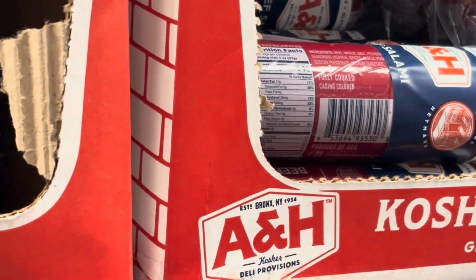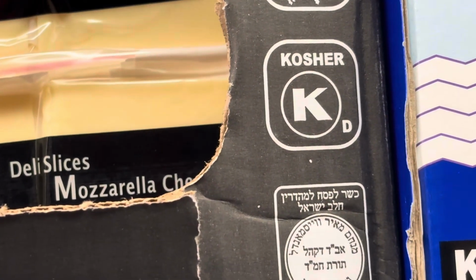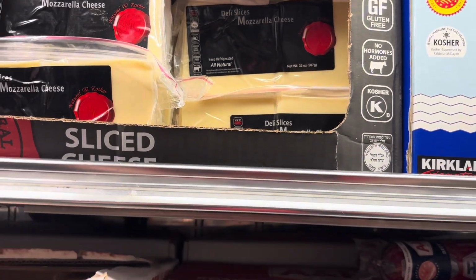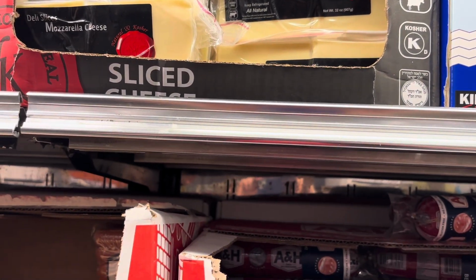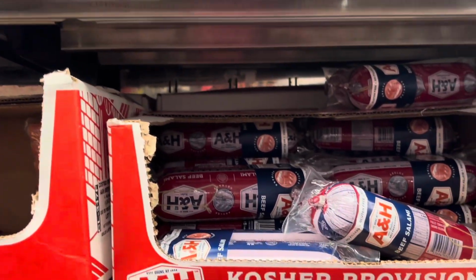That's pretty cool. Oh, they even got kosher mozzarella cheese. You know how I know? Because they got the OK for kosher, and it shows you dairy. And they got them in that pack there. The name of the company is, I don't know, can't tell. Deli slices. But I thought that was pretty cool.